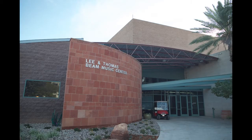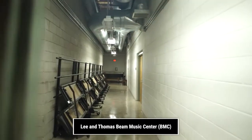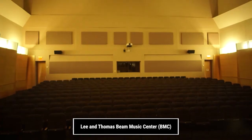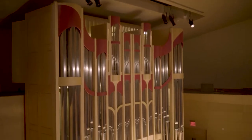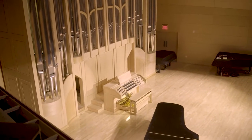Now we'll move on to our Lee and Thomas Beam Music Center, which is the newest addition to the School of Music. The building was completed in the spring of 2001 and contains more than 35,000 gross square feet of space. We're going to start off at the Doc Rando Recital Hall, which is where our juniors, seniors, and graduate musicians do their recitals. This hall seats 300, and it's also home to our beautiful pipe organ.